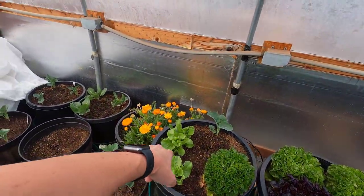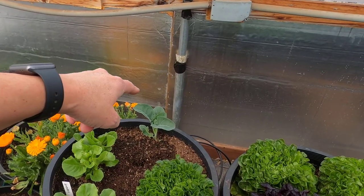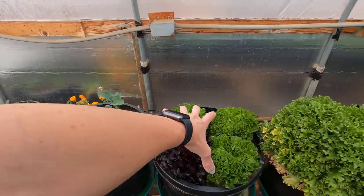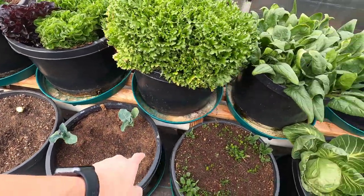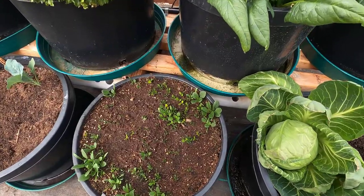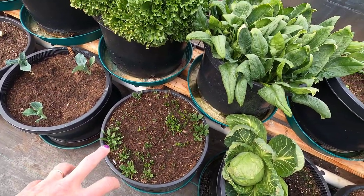Lettuce. We have Nancy over here. We have a broccoli over here. And then this is Salanova. These are all Salanovas. This is Emerald Crown. This is Seaside Spinach. Seaside? Yes. Seaside Spinach. This is our second batch of spinach coming up.